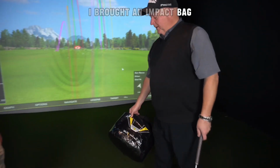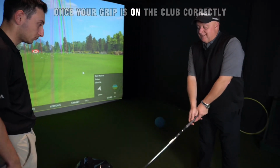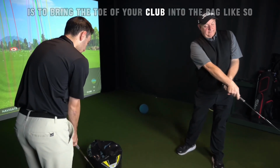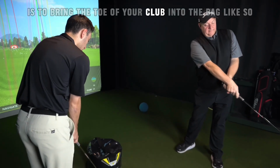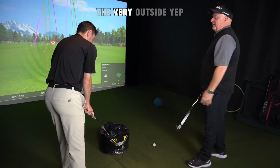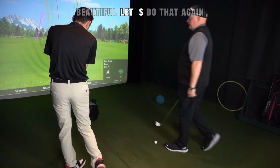I brought an impact bag. One of my favorite drills, once your grip is on the club correctly, is to bring the toe of your club into the bag like so. Keep that in front of your foot. Touch the middle of that pad, but you want to touch it with this side of the club, the very outside. Yep. Beautiful. Let's do that again.